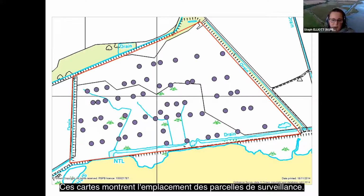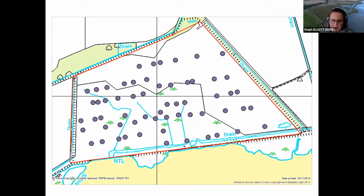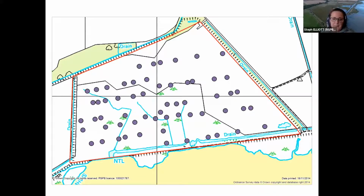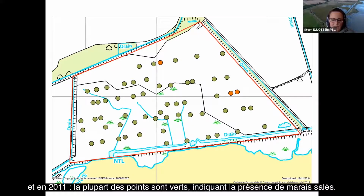These maps show the location of the monitoring plots. You can see that before the breach, all the points are purple for rush pastures. And by 2011, most of the points are green, indicating salt marsh.